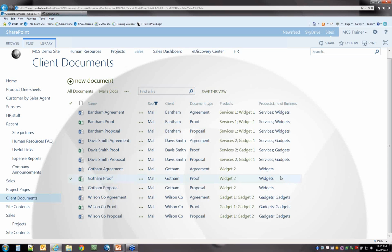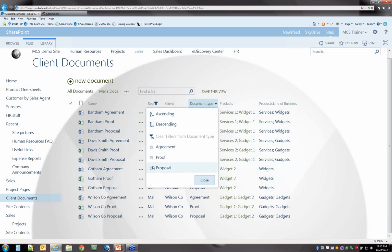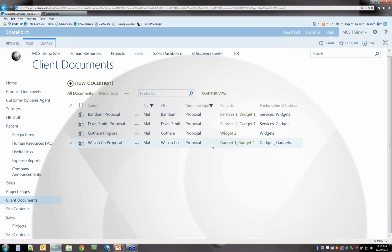Or let's say I want to filter even further. I want to see things that are actual proposals that he's working on, so I'm going to filter again and just choose proposals. So now that quickly gets me down to just 4 key documents. So this allows you to ask smarter questions than if you were going to have folders.